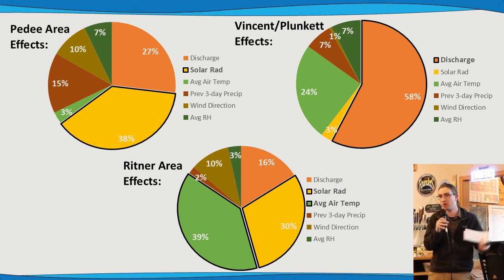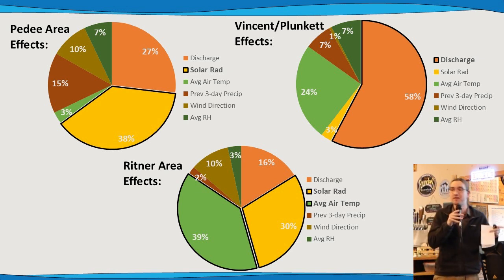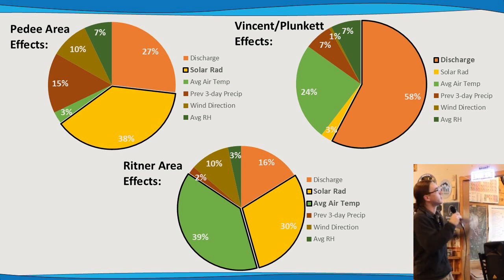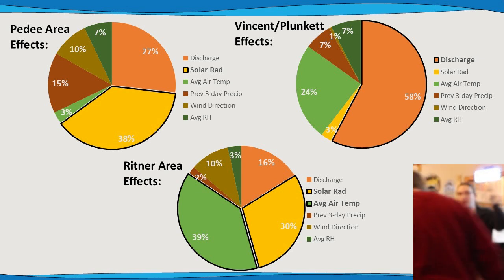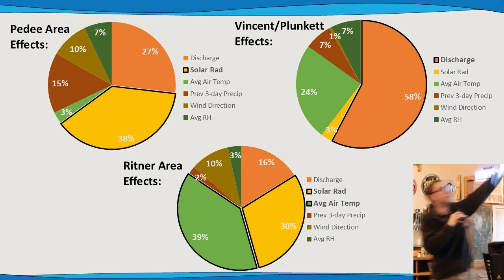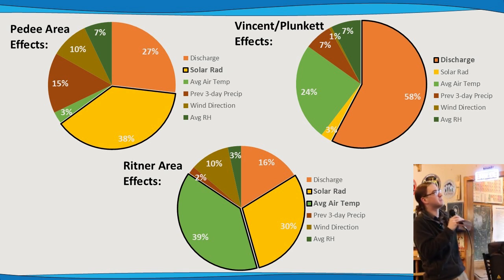Basically, I modeled the temperature in different regions of our watershed and looked at the relative influence of different other environmental factors on the temperature. So what was the temperature most closely associated with in these sub-watersheds? We can see up here on the top left, PD, this is the PD Creek area, so it's the North Fork and South Fork of PD Creek and all the surrounding tribs. They're all averaged into this one pie chart. And we can see the Rittner Creek area down here and the Vincent and Plunkett Creek area up there.